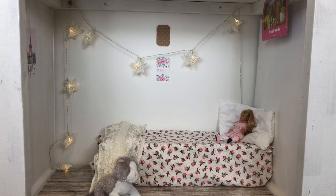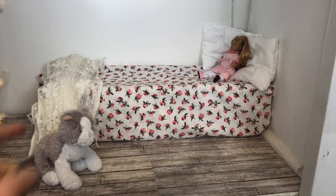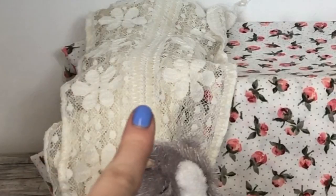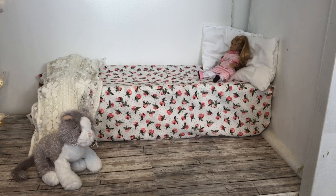In relation to the last room, this room is actually to the right of it, and the middle room on the second story, and it belongs to Chloe, Marley, Sienna, Blakely, Rosemary, and Austell. So the bedding is also from Hobby Lobby, and this scarf on the end of the boat kind of looks like a throw blanket, but a really scratchy one. It's actually from Justice, probably circa like 2010, and the Webkins cat down here is probably also from 2010.